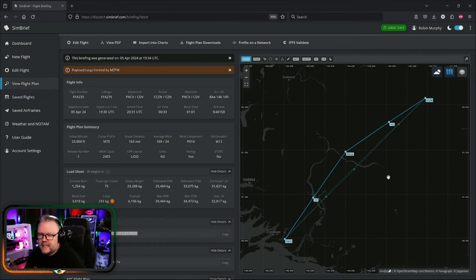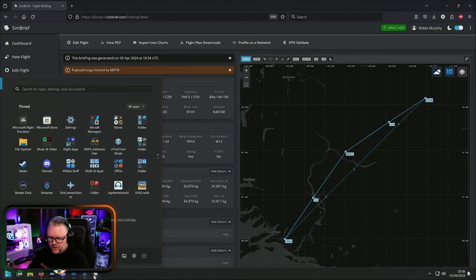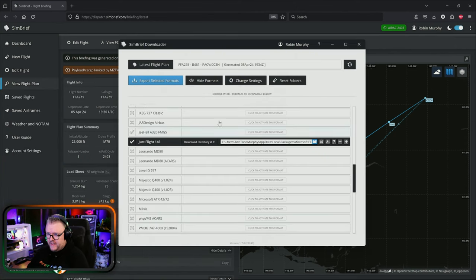Right, lads, if you put in exclamation point route, if you do it now, it'll give you the new route, okay? So, there's two ways to do this. Because I'm using the Simlink download or the Simbrief downloader, this excellent bit of software, and it just runs in the background. There's no frame rate impact.